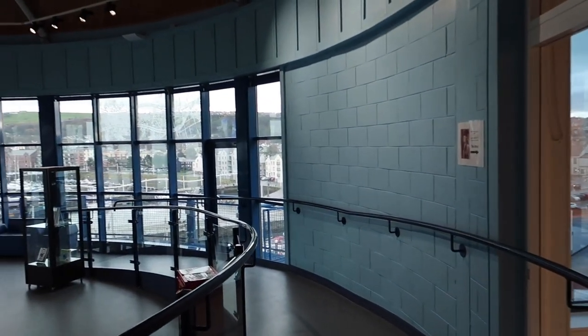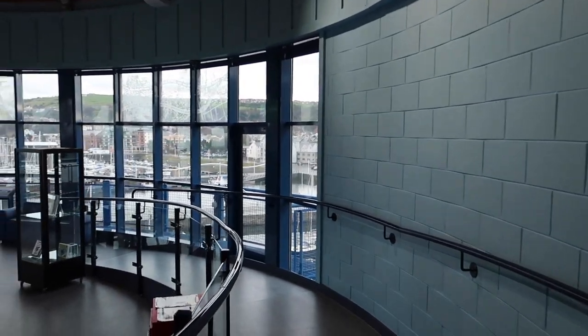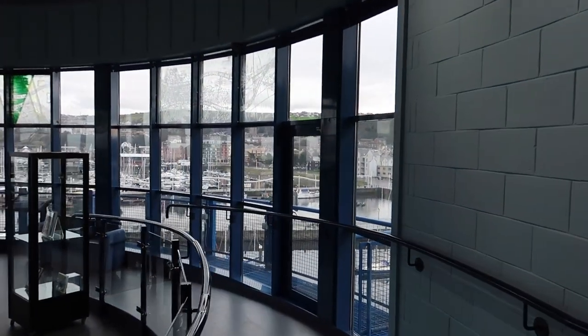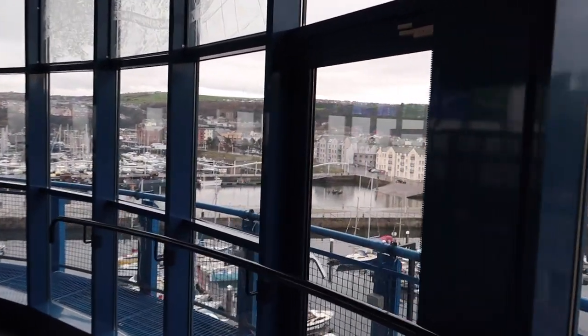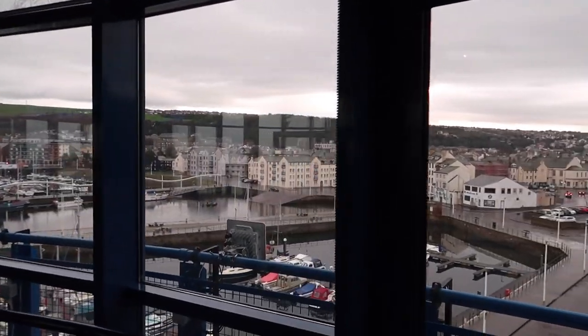I don't want to film too much in there because we were unsure about copyright for the British Museum, so I don't want to get into bother or get the museum into bother, because I've asked for permission to film inside the Beacon, but they were unsure about the British Museum section, so we'll leave that be.